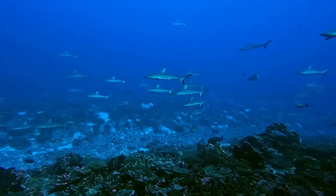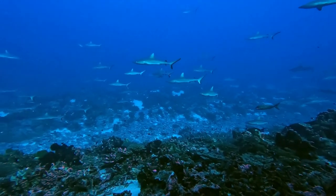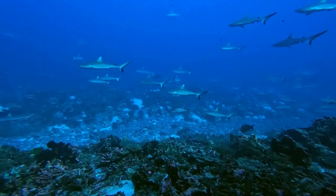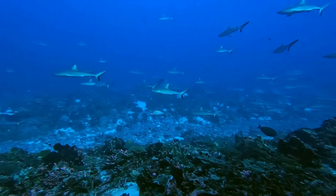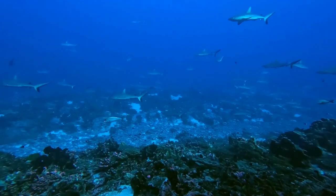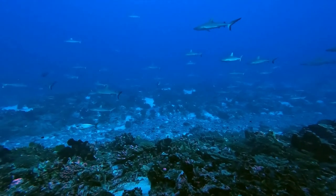We're down at 85 feet, so there's like no red, so it's interesting to see. There were just so many sharks. I mean, in real life, it doesn't look quite that blue. Yeah. It was just hundreds and hundreds of sharks going by, just doing a slow kind of circle.